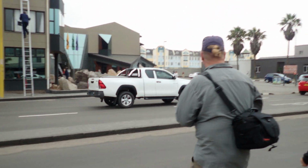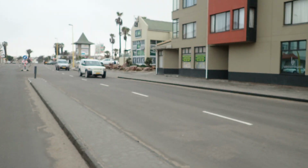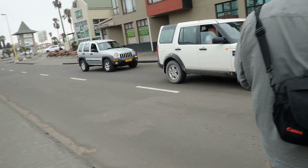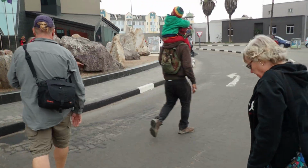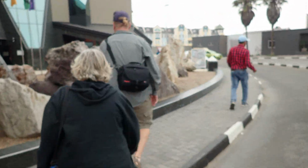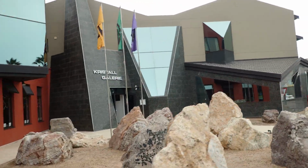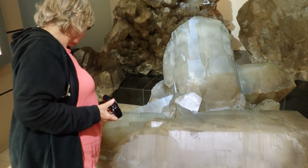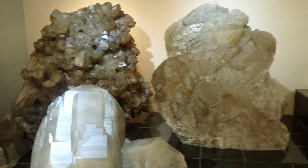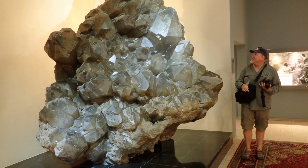First stop here is in Swakopmund, which is just up the coast a bit, 30 kilometers. There is a crystal gallery here that some of us want to see. Yeah, those are crystals. Okay, that's the world's largest quartz crystal cluster on display.